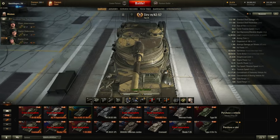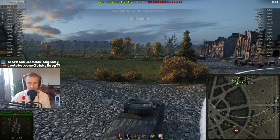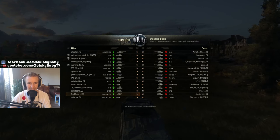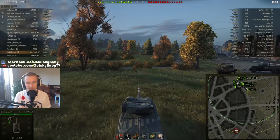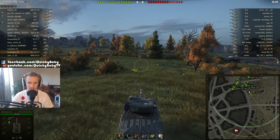But you know what? I think that's quite enough theory crafting. Let's get stuck into some gameplay. So here we go. Not the best possible matchmaking on the test server, but hardly anyone is playing tier 4 to tier 6 tanks, and so I was having to definitely learn how to play the supporting role. And you know what, I think that's really what you're going to have to do in the M42-57.